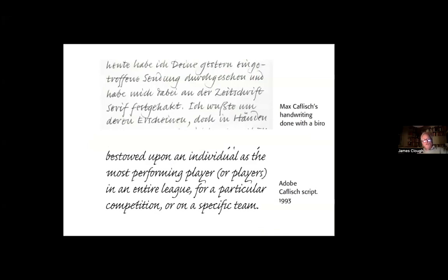What about script? What about italics? How was that managed into type? Well, here we've got a quickly written script with a ballpoint pen done by Max Kaflisch, a name some of you may remember, a Swiss typographer. And look at that. I think it's a beautiful piece of writing.